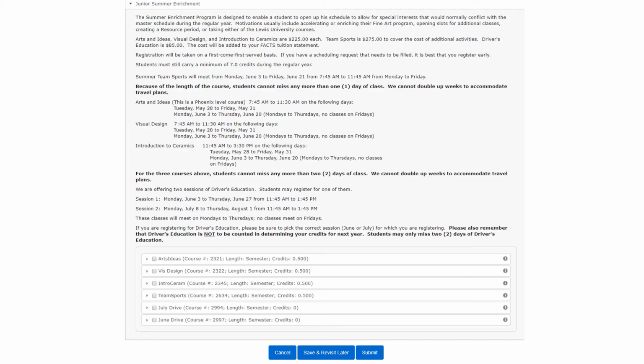These are all of our summer enrichment offerings again. So our Arts and Ideas courses, Visual Design and Introduction to Ceramics. You see the schedule for those days. And again, they will meet that week right after school ends at certain times of the day, and then they'll shift to a different time of the day and different days of the week once we go into June. So please follow those schedules. Again, for the classes above, you can miss no more than 2 classes. Summer team sports will run June 3rd through the 21st, Monday through Friday, and the number of days you can miss for that is only 1. Driver's education is here on those dates and those times.